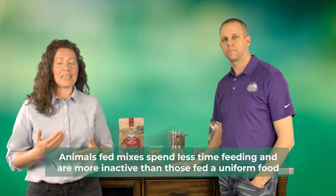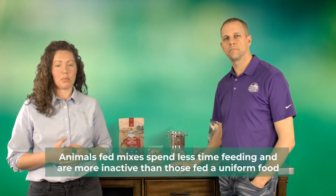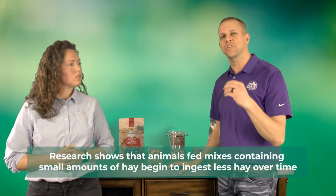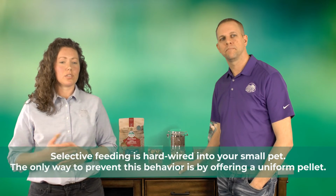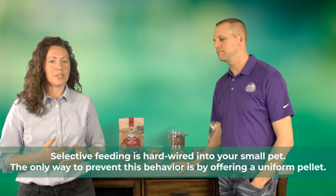Yeah, and contrary to what you might read on a bag of mixes or hear or see on a website even, animals fed mixes actually spend less time feeding and are more inactive compared to animals fed a uniform food. And while adding small amounts of hay and giving it the name of a foraging mix certainly seems nutritionally appropriate, the research actually shows us that it stimulates the animals to deselect ingesting hay and ingest less fiber, which is a very negative outcome. And the selective feeding that really leads to a lot of these issues associated with mixes is hardwired into your pet and just cannot be conquered by any amount of training.